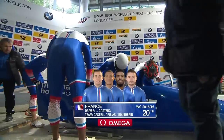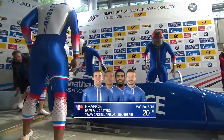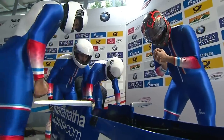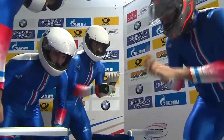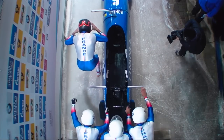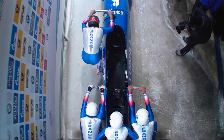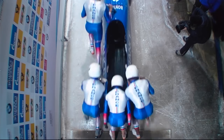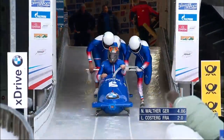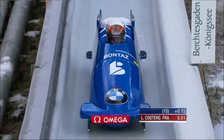Loic Costaigne now from Moutier, just outside of Lapland in France. Coached by Bruno Mijan and Patrice Savelle, the former Monaco driver and the former French world champion. And Max Robert, Bruno Mijan's famous brakeman. It's right behind him. Top 10 result in Altenberg 2 years ago, his best in four-man. A product of the La Plagne track. A couple guys in the team, there's a guy from Grenoble.